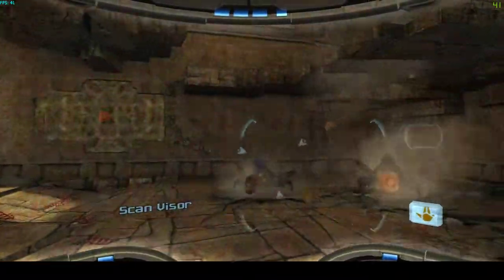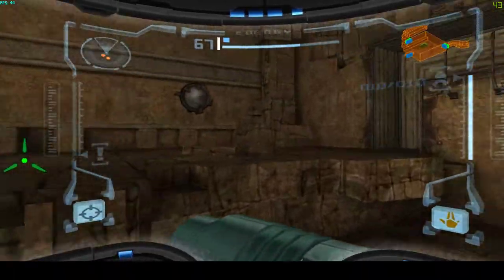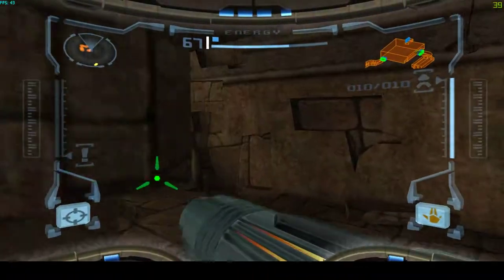I should scan these, but yeah. Oh, you know what? There's a save room. Right here.